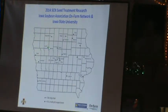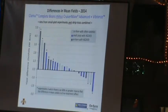So there's one here, here, and here, here, here, and here, and then here, here, and here. So I try and go across the state: west, central, and east, in the northern tier, the center part of the state, and the southern part. So anyway, this was the mix of locations, and here are the results.